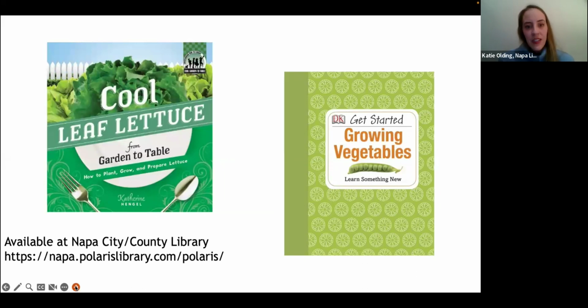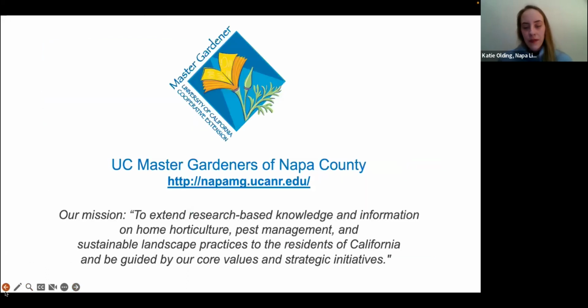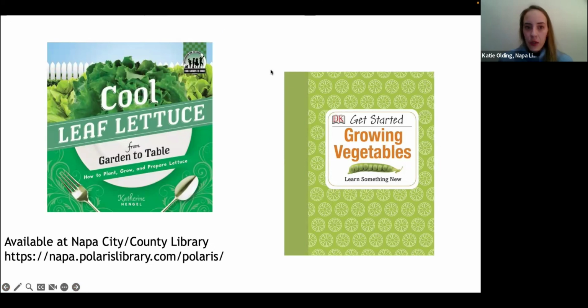Now, the second book is called Get Started Growing Vegetables by Simon Ackroyd, which is a perfect companion piece for your young reader. This title includes a section called Essential Equipment, where each essential tool is photographed, identified, and its purpose defined. It's a great way to introduce these tools to your young gardener. It introduces soil preparation and gives a brief overview of the life cycle of plants, photosynthesis, and the needs of the plant. It supplies instructions on how to plant and care for your vegetables, including lettuce.